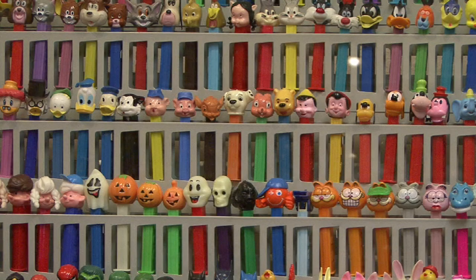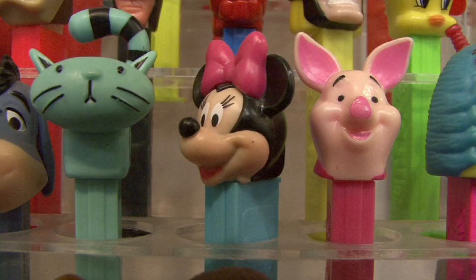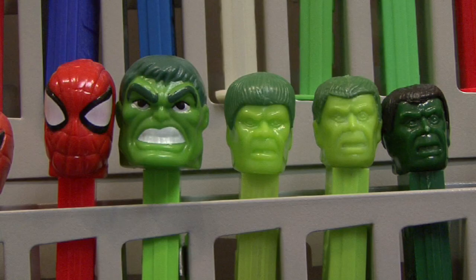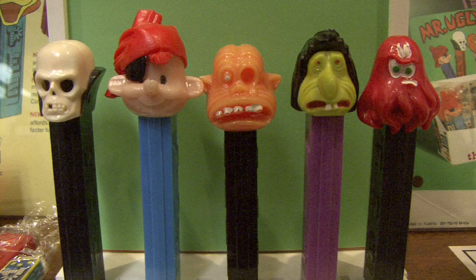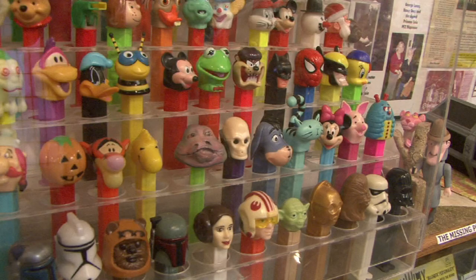My name is Gary Doss, and I'm the curator of the Burlingame Museum of Pez Memorabilia. We've been open since 1995. We now have an example of every Pez ever made.